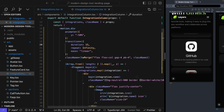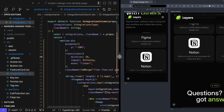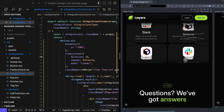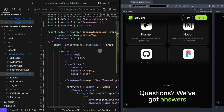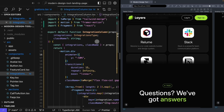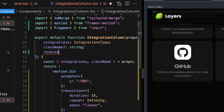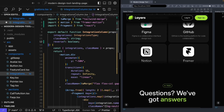However, there are a couple of things that we haven't accounted for yet. One of those things is going to be the fact that if we have two separate columns, we want to be able to tell our integration column that we want the animation to be able to be reversed. In order to make that happen, we need to be able to take in a reverse prop. So I'm going to add a reverse prop here, and this is going to be a Boolean that we can pass into our integration column.